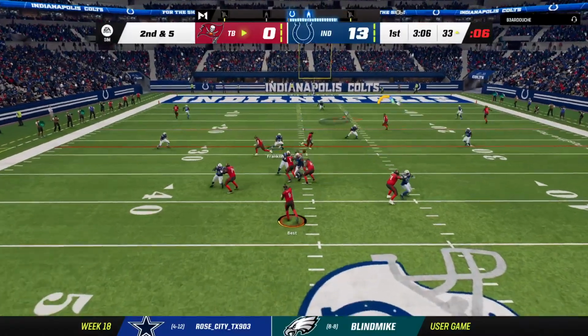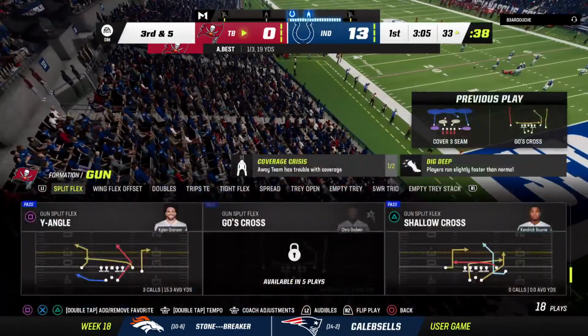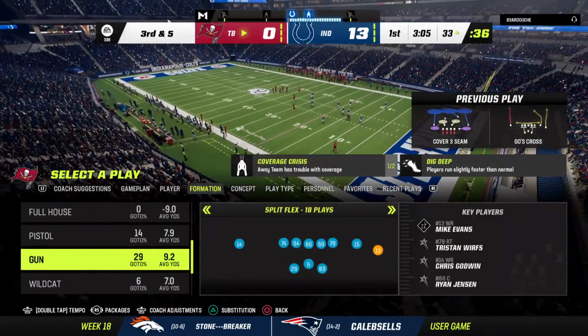Looking to throw on second down. Best. Oh, he dropped it. They were looking for him in the middle third. He couldn't catch it. Now third down.